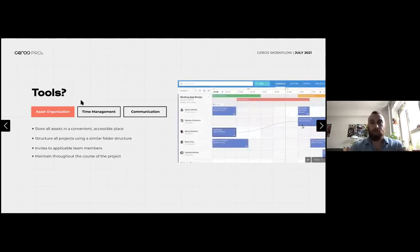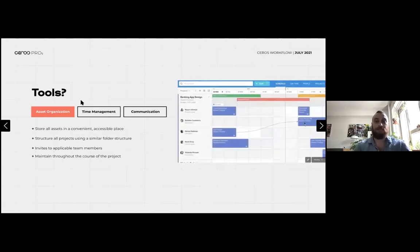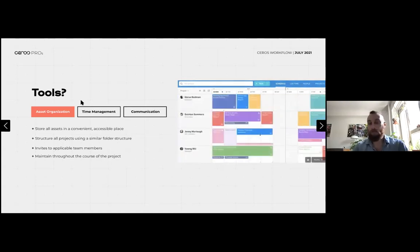So using something like a Google Drive or Box.com or Dropbox or whatever you want for a digital asset organization, basically what you want to think about with this asset organization is how do you consistently scale that out so that it can be used across every team member and they always know exactly where to find all these assets. So every time that we create a new project, we follow the same folder structure.